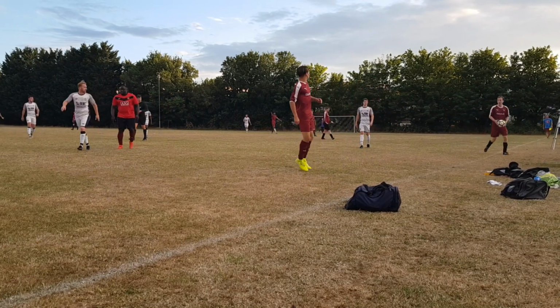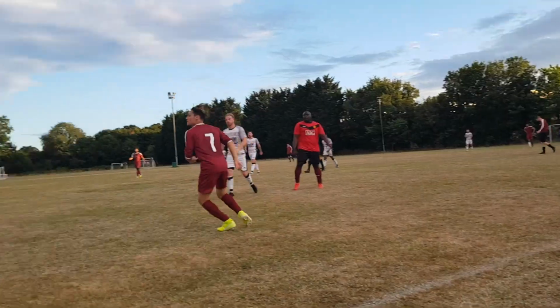Midfield, I'll give it to Sanderstead. First half, I believe, number 6, number 21, I think one of them is called Joe. But yeah, number 6 and 21 actually controlled the midfield. They won the first balls pretty well, pretty easy. And they were just really controlling the midfield. Nothing really got through them. And I'd say a lot of the best passages of play came from those two.